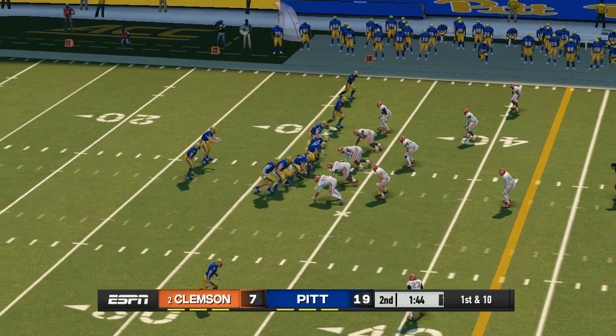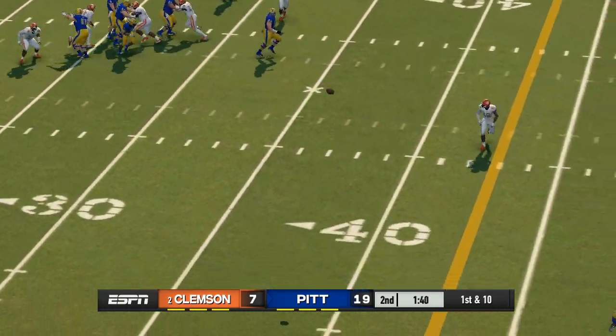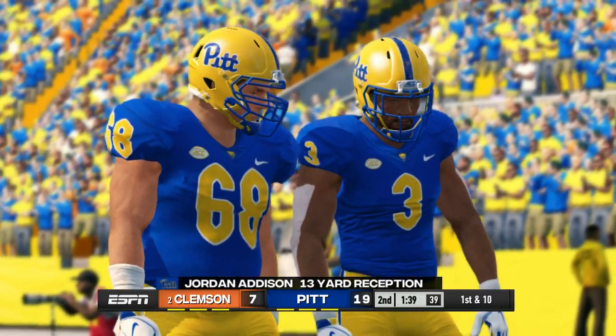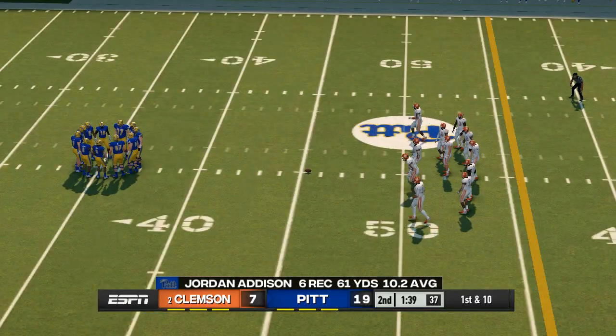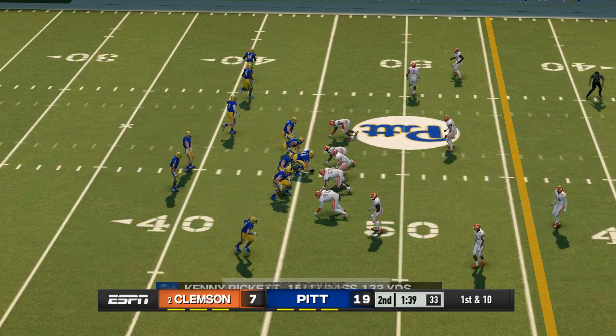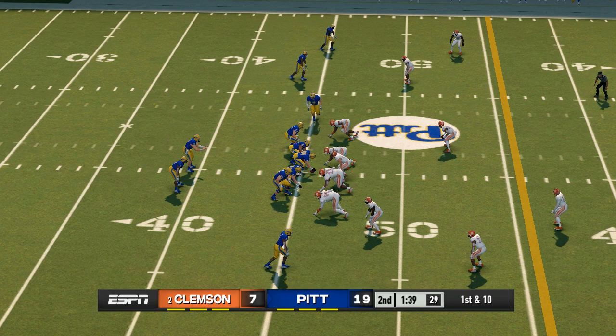Green nine, with a quick throw. Makes the grab and steps out right away. Looks like the defense played the run that time. With this offense, you've got to be ready for a pass on any down in any situation. It's first and 10. Ball on their own 45.